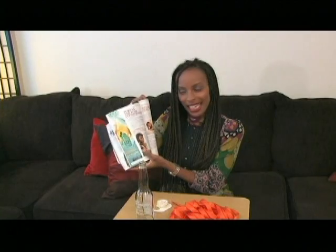Hey, unbeknownst to me, I am in the September issue of Essence magazine, and I just wanted to share it with you. I have a little photo inside the Walmart and Essence magazine for the September issue. So if you're able to still get it, it's out there, and just my life as a model.